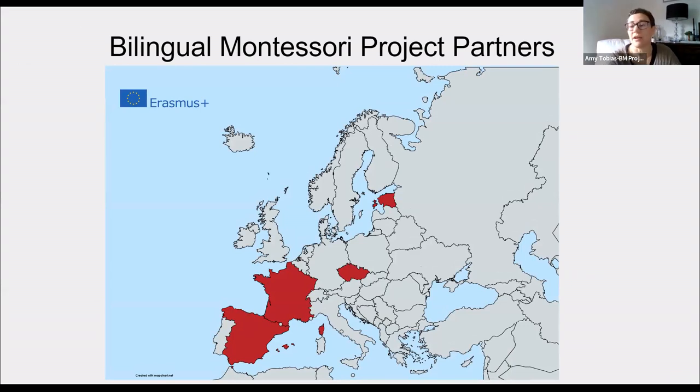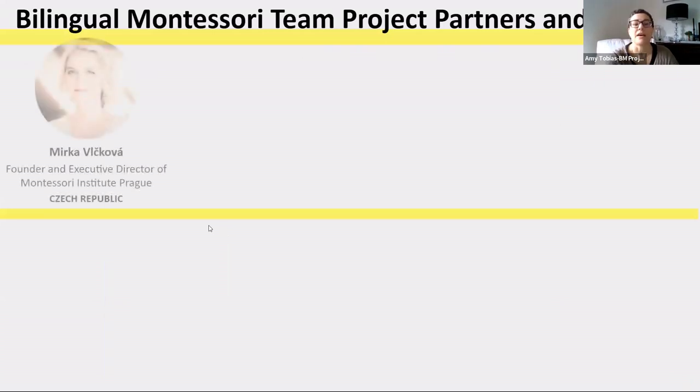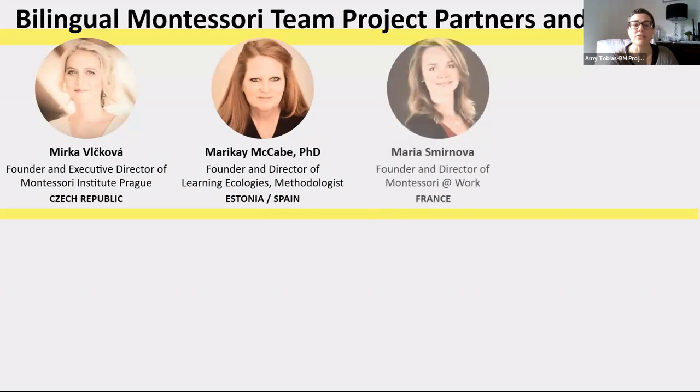And I will introduce our whole team. Some of them are not here today, but we have Mirka Blichkova, who's the founder and executive director of the Montessori Institute of Prague in the Czech Republic as our project coordinator. Dr. Mary Kay McCabe, who founded Madrid Montessori School in 2006, and in 2018 created Learning Ecologies to offer training courses and consulting services for Montessori educators, specializing in bilingualism.